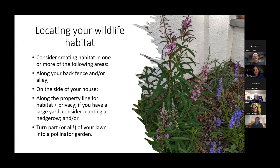So, and this is also my front yard right in front of the porch. That's fireweed, which I love, and Rocky Mountain penstemon, which it turns out is pretty easy to grow from seed if you have a little patience. So where do you want to put your wildlife habitat?